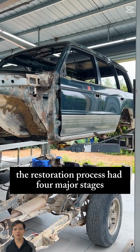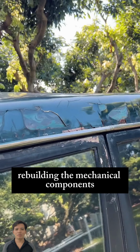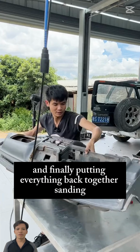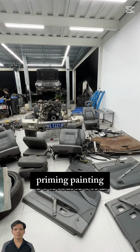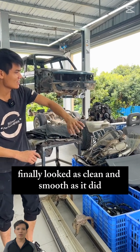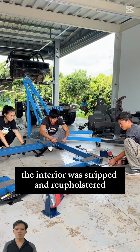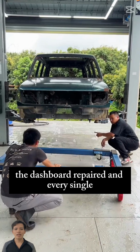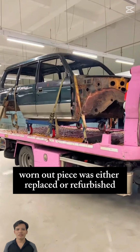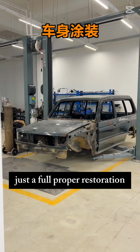The restoration process had 4 major stages: repainting the body, rebuilding the mechanical components, restoring the interior, and finally putting everything back together. Sanding, priming, painting. It took countless hours, but the Pajero's body finally looked as clean and smooth as it did when it rolled off the production line. The interior was stripped and reupholstered, the dashboard repaired, and every single worn-out piece was either replaced or refurbished. No shortcuts, no cheap fixes, just a full, proper restoration.